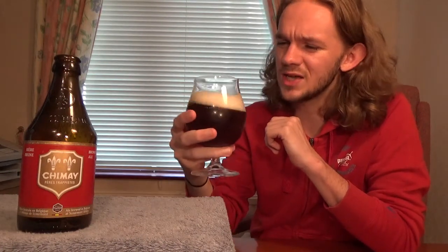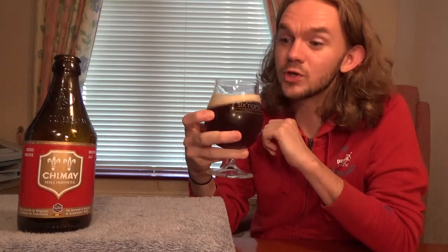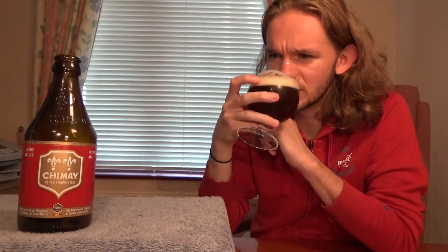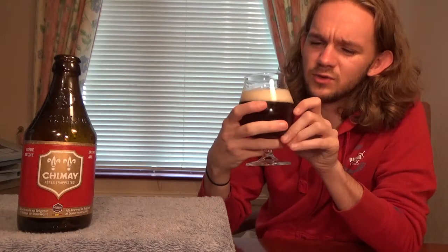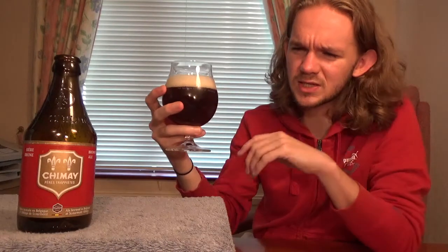So just, as I always say, take a little bit of time and enjoy the aroma of the beer before you actually try it. Because, as I say, the Belgian beers are not going to jump out of the glass at you in terms of aroma, but they've always got some really nice, light, subtle complexities, and this one should be really nice. So let's get stuck into this then.